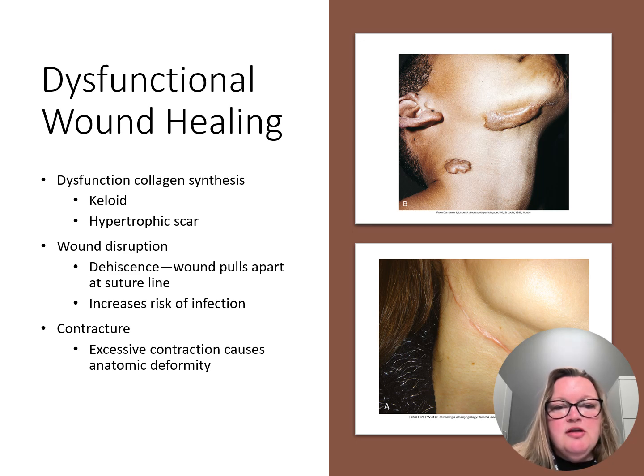Wound disruption can include dehiscence. This is when the wound pulls apart at a suture line after surgery. It can occur anywhere from 5 to 12 days after surgery typically. Over half of dehiscences are associated with wound infection.